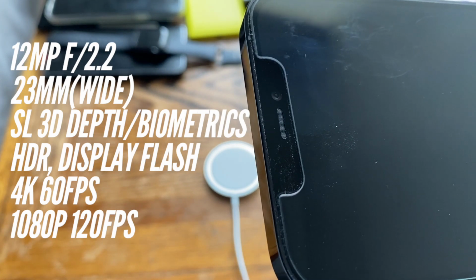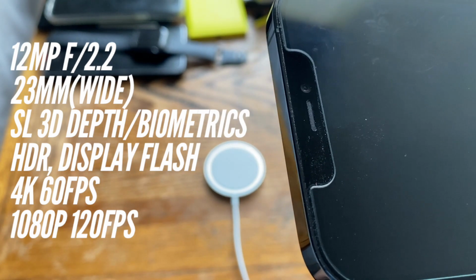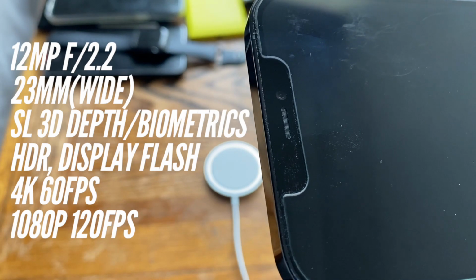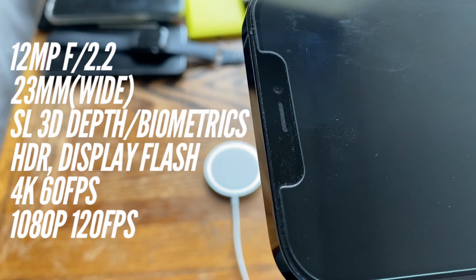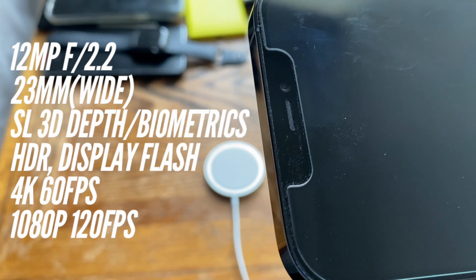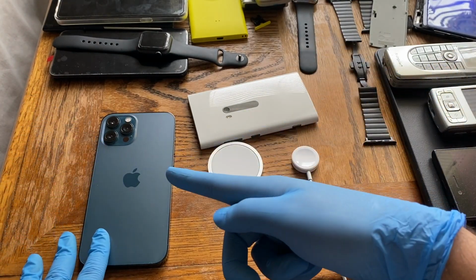The front camera also has HDR photo taking. You can take photos in HDR. The video on the front camera can go up to 4K at 60 FPS, and it can do 1080p at 120 FPS as well. So those were the camera specifications for the iPhone 12 Pro Max.